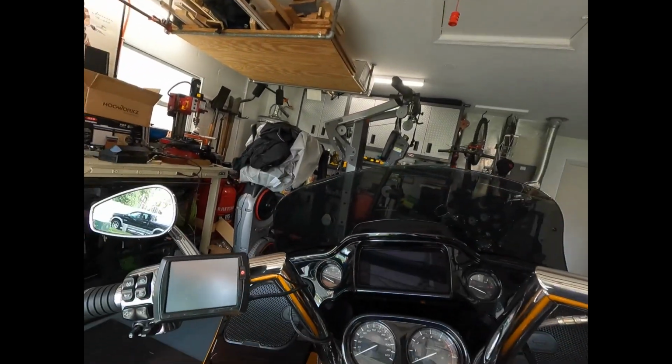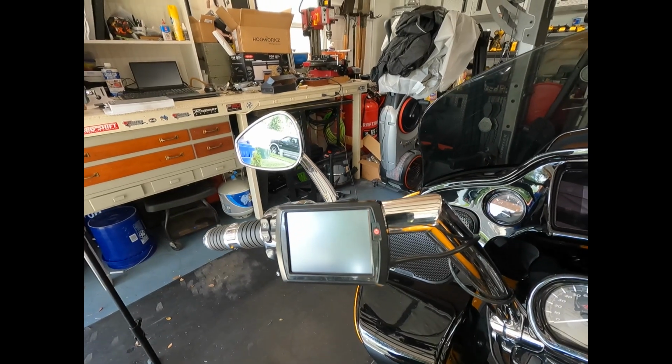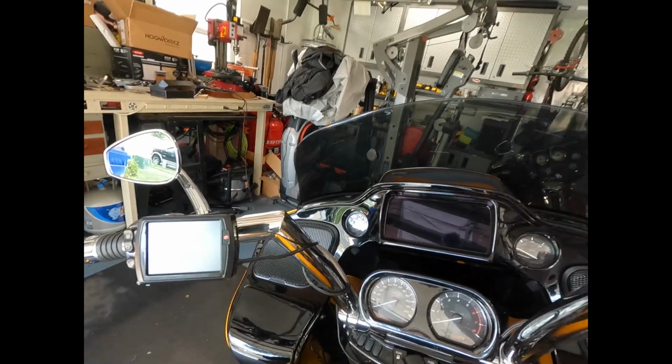I do have a tuner on it. It has the Dynojet tuner. That is going to come off my bars very shortly, and we're going to talk about things that have been done.